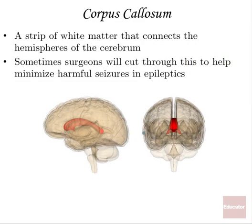The corpus callosum is a strip of white matter, like I said before, that connects the two parts of the cerebrum. Here's a nice side view of what the corpus callosum is, and here's a frontal view, if you could look through the frontal lobes and see it. You could see that here's that longitudinal fissure, that deep kind of ditch between the two hemispheres. But you have a connection between the two with hundreds of millions of axons that are allowing the left and right side to communicate.